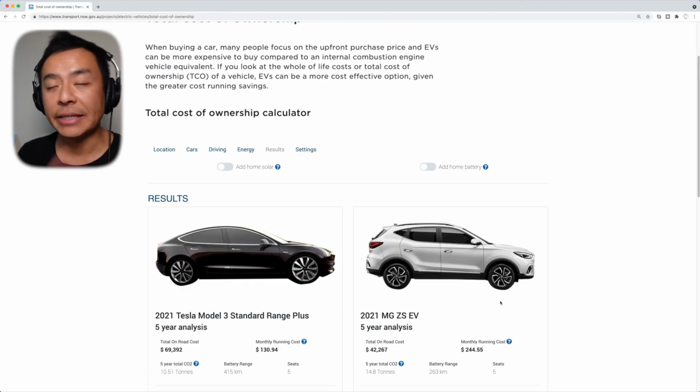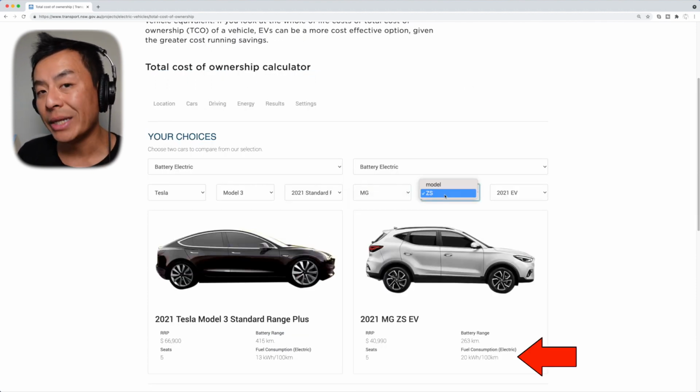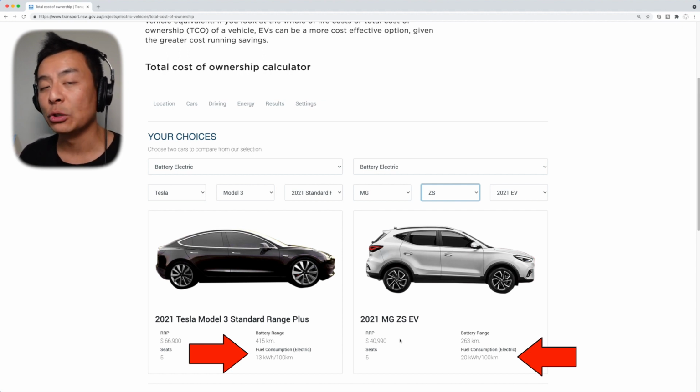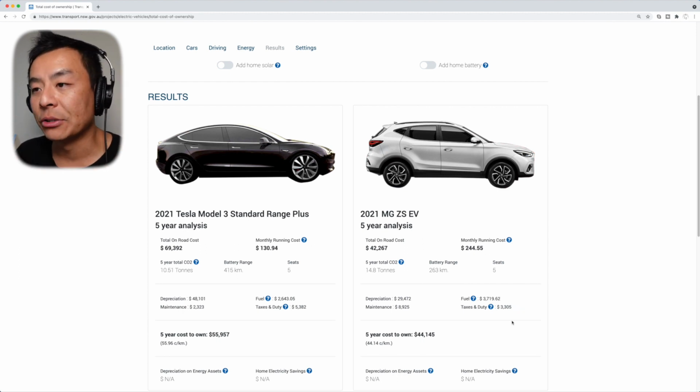Now, I think the difference here is basically down to the efficiency of the vehicle. And we've gone through that previously on the previous page, telling us that the MG ZS EV has a fuel efficiency of 20 kilowatt hours per 100 kilometers versus a Model 3, which has a fuel efficiency of 13 per 100 kilometers. Obviously, if you want a more efficient car, you want that number to be as small as possible, so using less electricity for the same amount of range. And again, I think it's also to do with size. The MG ZS EV is a bigger car, so for the same amount of range, you're going to pay more for electricity.